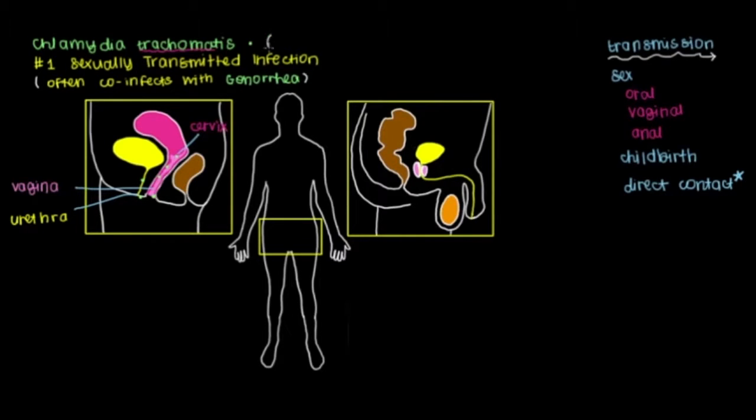And the interesting thing about chlamydia is that it's predominantly an intracellular organism, or an intracellular bacterium, which just means that it likes to live within a cell, which in this case means the human host cell, or the epithelial cells that line the vagina, or the epithelial cells that line the urethra.